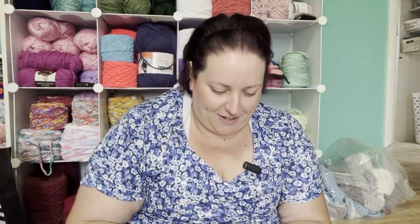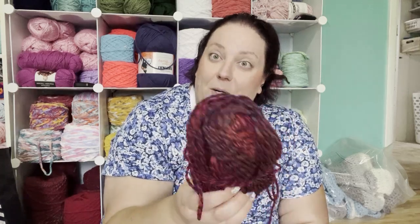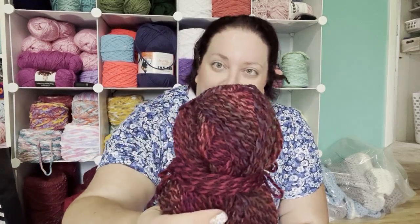And this one's really pretty. I was really attracted to this one on the bag. So all the colors on this. On the camera, it's showing up a bit more red, but it's definitely purple. It's like purple and burgundy. It's really beautiful, though.